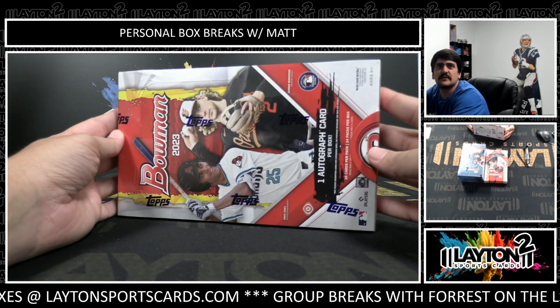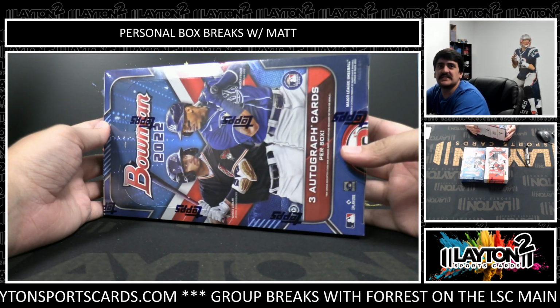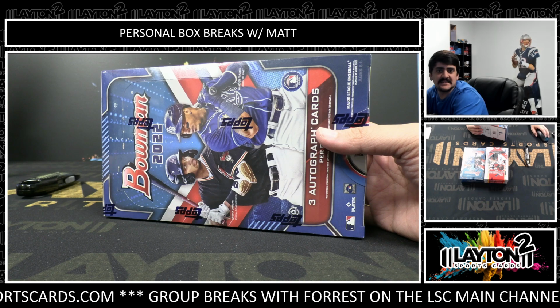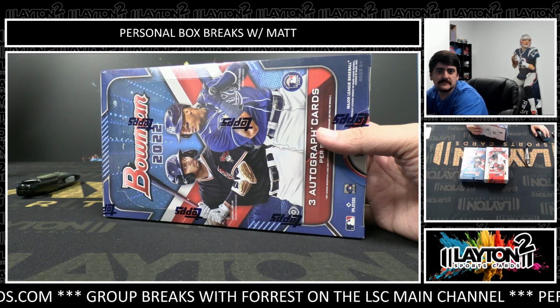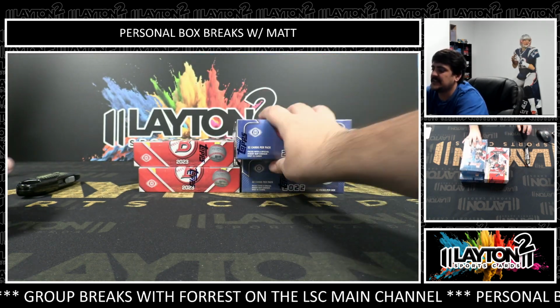We've got two boxes of 2023 Bowman Hobby, and two boxes of 2022 Bowman Jumbo. Good luck, Jeffery. Let's see what we got. Let's see some Ellie. Let's see some Drew Jones. Good luck. We'll start with the hobbies here.